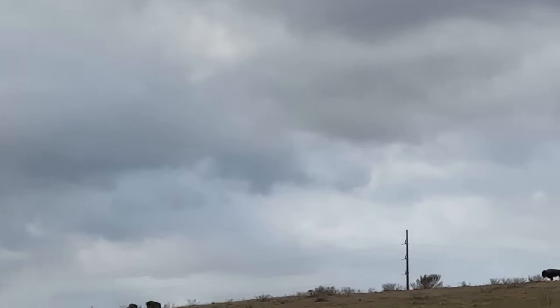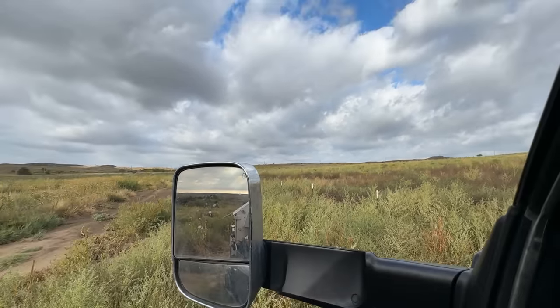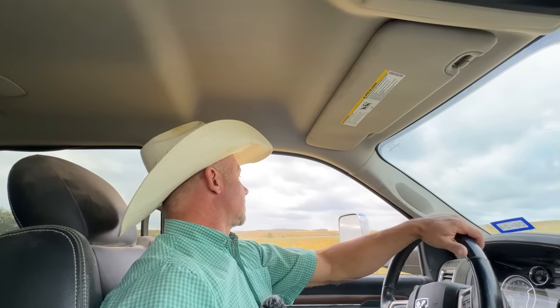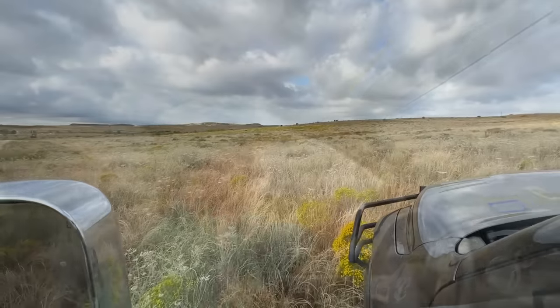So we're going to move them to the north. Let's go over there and see. I'm going to get through this gate right here and see if I can blow the siren and get them to come to me. Then we need to check that fence up there. All right, maybe the audio will work better today. Here we go.